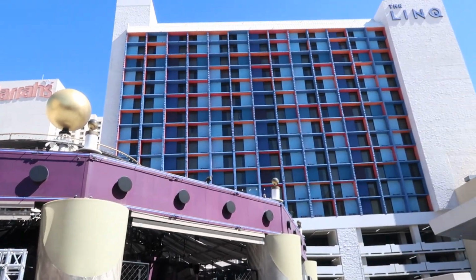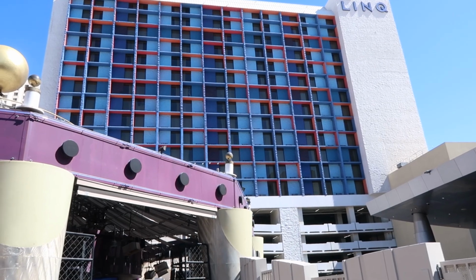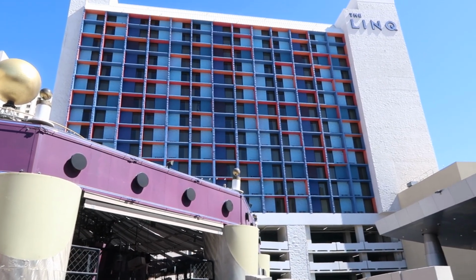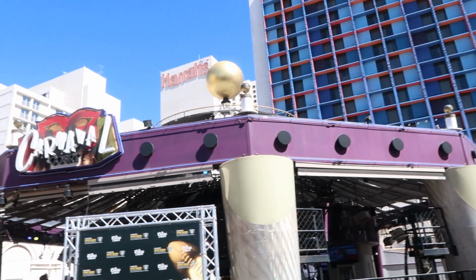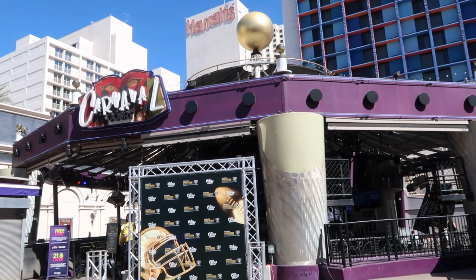I remember that actually with the LINQ. One of the times that we were staying here before, when it was the LINQ at Imperial Palace, we had to change rooms because it was so freaking loud. And some of the hotel rooms here at Harrah's also face this area, so just be aware of it.